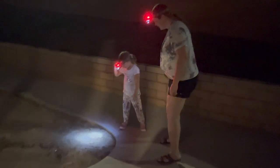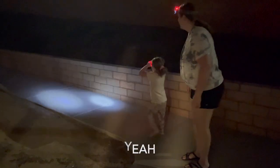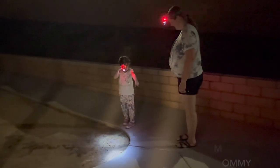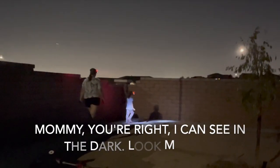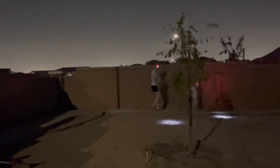Is that a treasure map? Yeah. Look. Let's try to find a clue, okay? Yeah. There's an edge. We're gonna go down. It's so there, Mommy. Mommy. You have to go that way? Yeah. Okay. Going on the ground. Mommy, wait. I can't see in the dark. Look, Mommy. Wait.